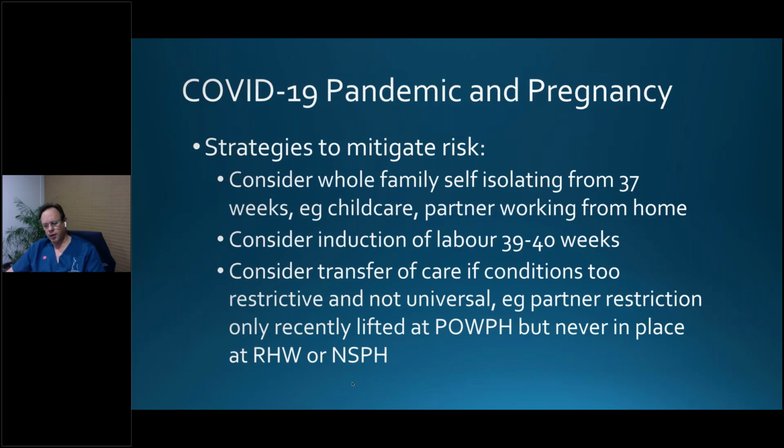And the other thing, of course, is that we found not all hospitals were the same. So some hospitals had restrictions that were very, very difficult for couples, and the hospital I mainly work at, Prince of Wales Private Hospital, was quite strict on partner restrictions, and that was challenging because other hospitals didn't have that same restriction. And so for couples who, say, didn't have any family and had other children, it made life very, very difficult if the partner wasn't allowed to come and go in the hospital. And so if we're back in that situation, and that causes a real problem, then you can consider other options, including other hospitals.